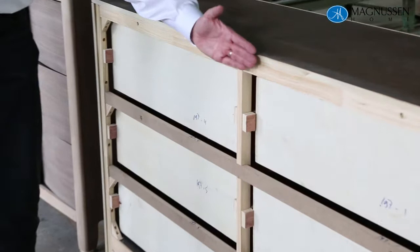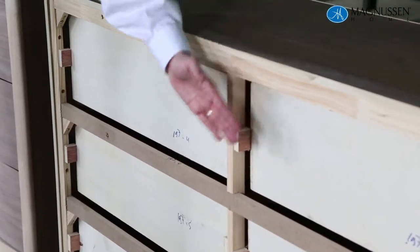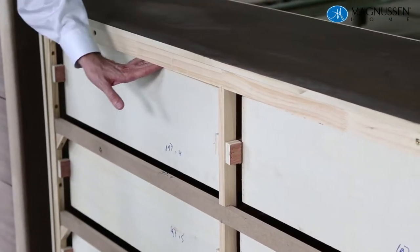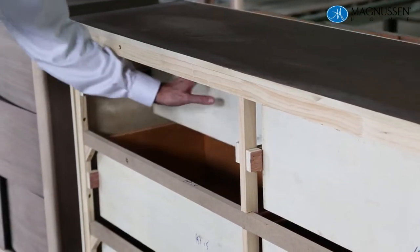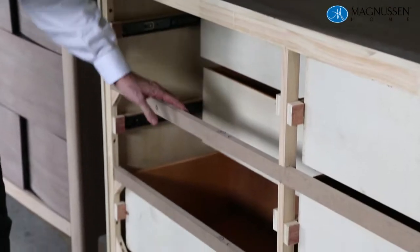You notice now this is the back of it. This will be covered with a full wood panel that will cover the back, but for the purposes of this demonstration, the back has been removed. I want to take the time.